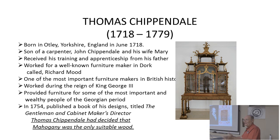Now, he came up in the Georgian period, and they had some things like English Rococo and the neoclassic styles and stuff like that. If you ever talk to an interior designer, they talk about all that. Anyway, some neat carved wood, with some neat styles and everything else like that.